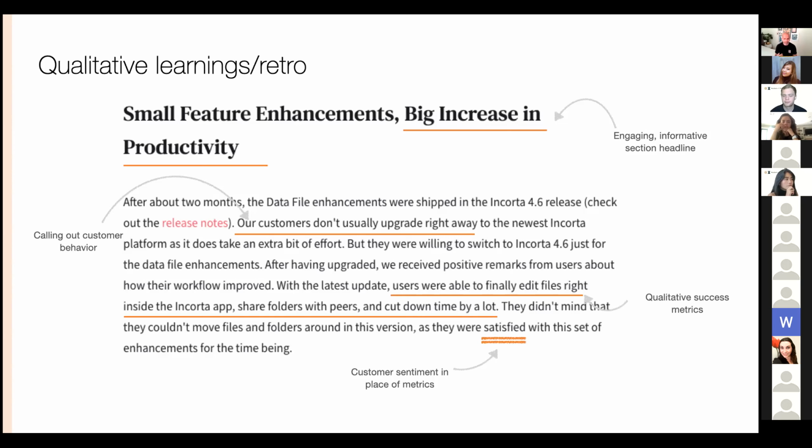It's an informative section headline. It calls out customer behavior. It calls out the customer sentiment in place of metrics. And it talks about a qualitative success metric in terms of users being finally able to edit files right inside the Encarta app and share folders. So even if you don't have numbers, make sure that there's some learning, a qualitative retrospective to that. Everyone loves designers with a growth mindset. Make sure you do illustrate that in your case studies.